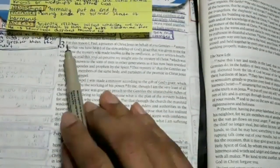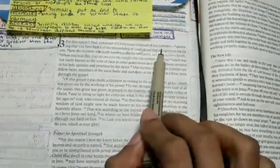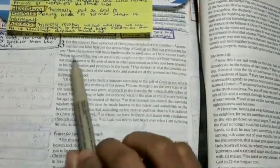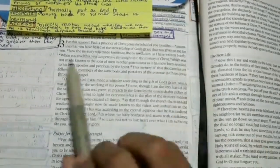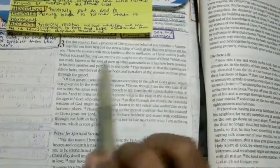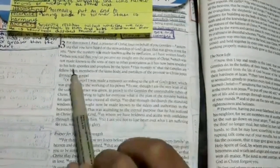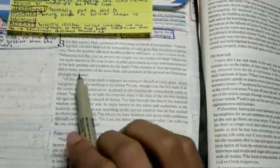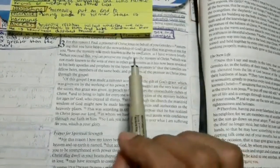Verse 1, chapter 3. For this reason, I, Paul, a prisoner of Christ Jesus, on behalf of you Gentiles, assuming that you have heard of the stewardship of God's grace that was given to me for you, how the mystery was made known to me by revelation, as I have written briefly. When you read this, you can perceive my insight into the mystery of Christ, which was not made known to the sons of men in other generations, as it has now been revealed to his holy apostles and prophets by the Spirit. This mystery is that the Gentiles are fellow heirs, members of the same body, and partakers of the promise in Christ Jesus through the gospel.